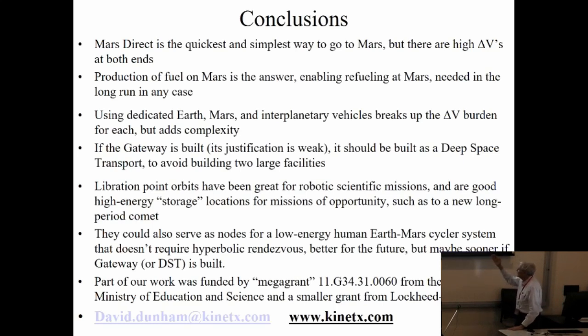I should mention that the Langley study showed that the deep space transport didn't need Mars refueling. They could carry enough xenon, so the xenon is much more efficient for putting in the delta Vs at the high altitudes. They're just doing much smaller delta Vs with the chemical propulsion, so they don't need as much propellant overall, and they could carry enough to do the whole trajectory.